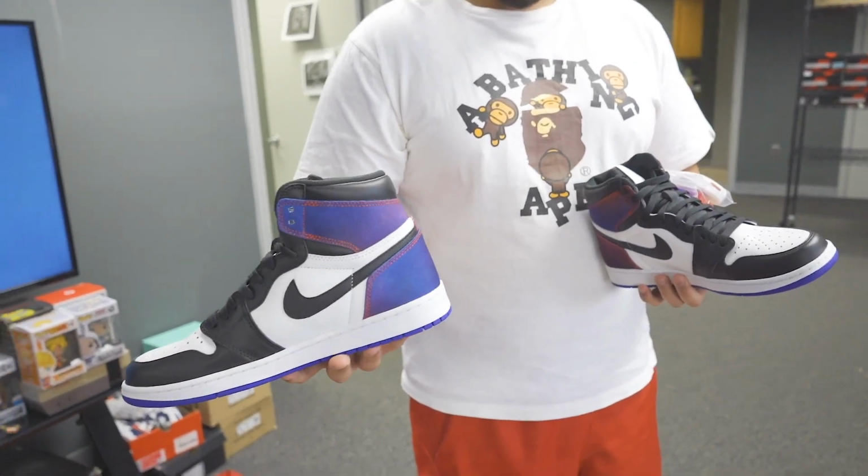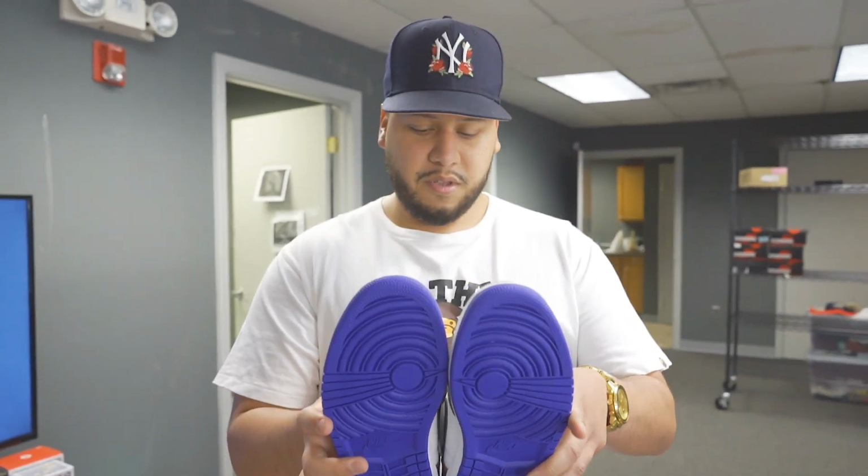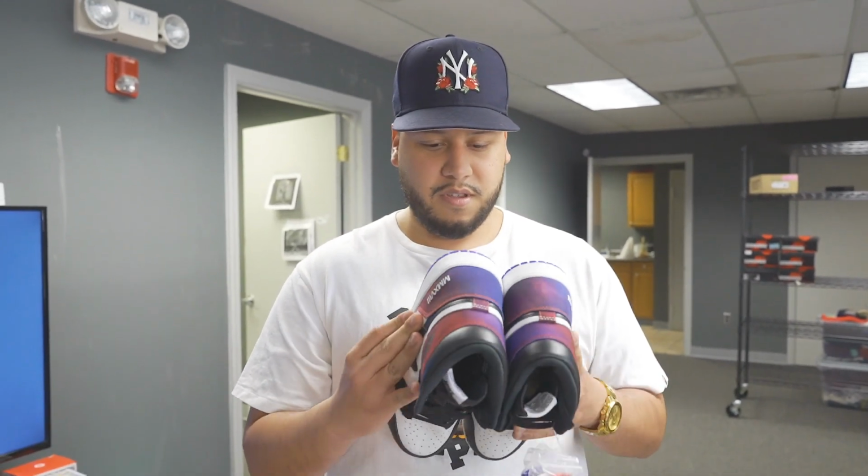It's definitely something dope. It's not something you really see every day. This is kind of like a name your own price type of shoe, because you don't really see any of these on the market at all. I don't even think StockX has a profile for these. If they do, they don't even have a picture. But definitely something dope, something you really don't see every day.